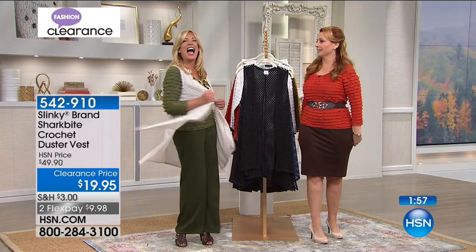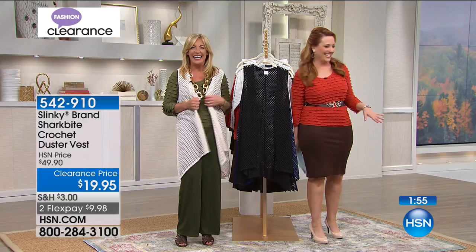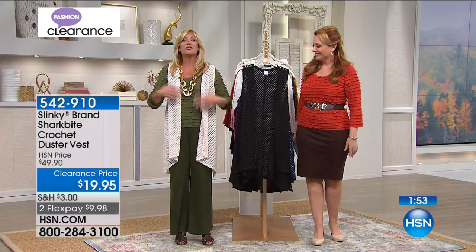Regina got angry at her bracelet. She just said, I've had it with that bracelet. She's like, there it goes. There goes the bracelet.